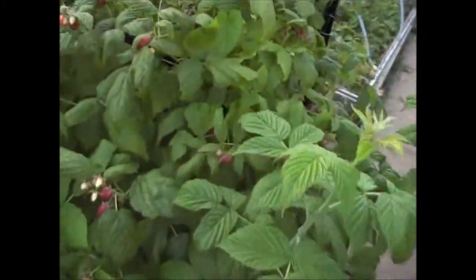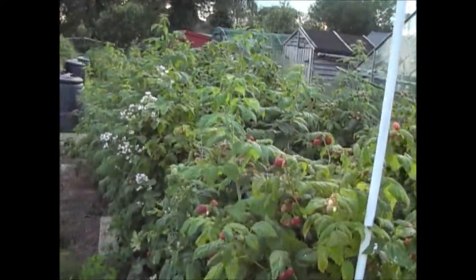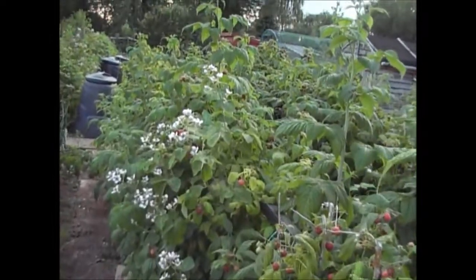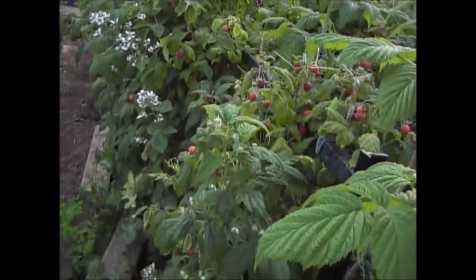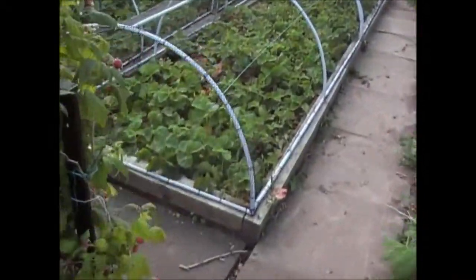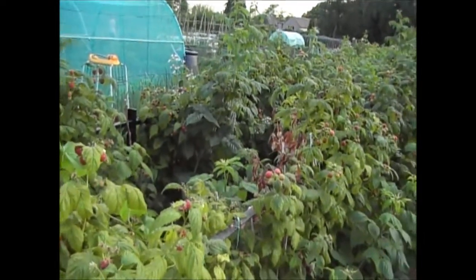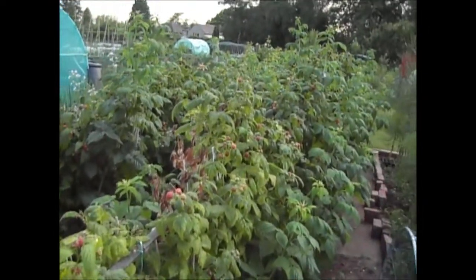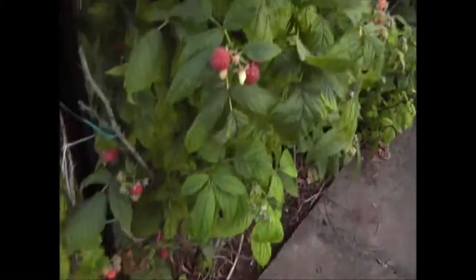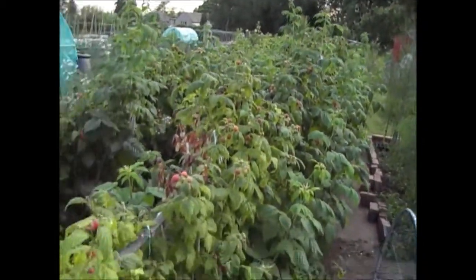This is the other side of the raspberries. Doing well. In the middle there, there's a different variety of raspberries which are only just coming into flower. Now the raspberries, we've been picking about 2 or 3 kilos every day or so. These have not been picked for 4 days, and you can see how many there are. There must be about 6 kilos of fruit on there that need to be picked.